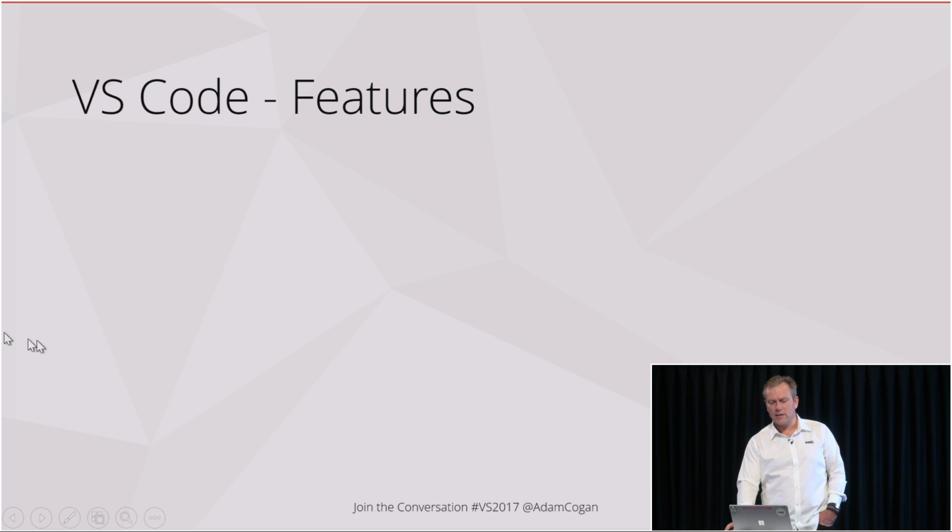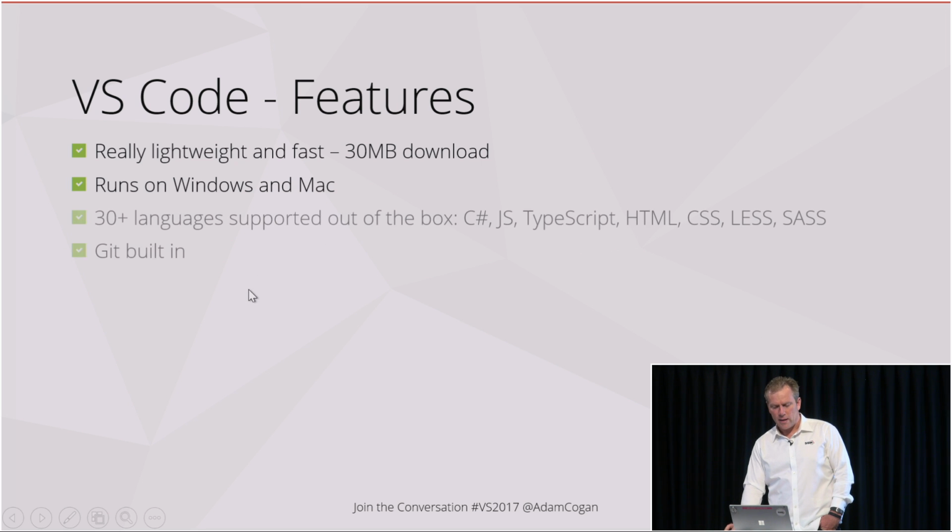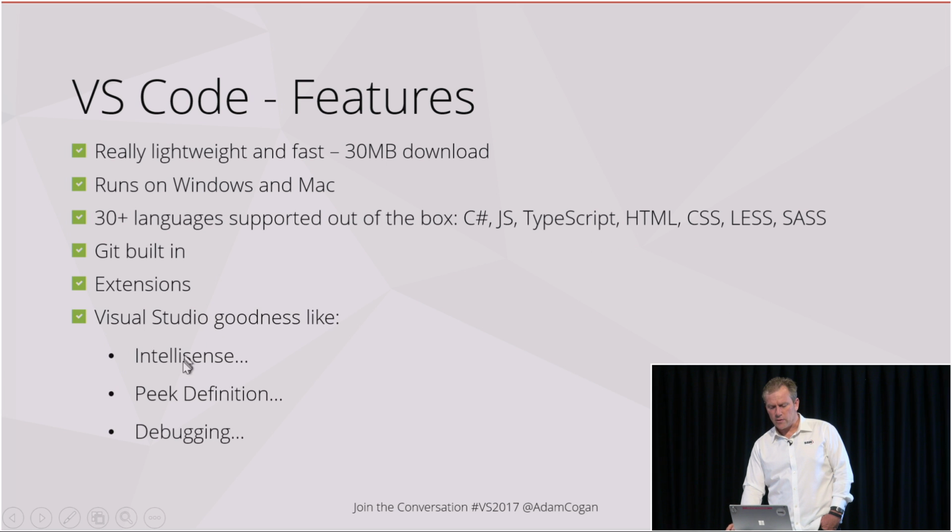Okay, so let's talk about the VS Code features. This is a little baby thing that you install. It's 30 megs. It runs Windows and Mac. It supports 30 languages out of the box. It has Git built into the menus. It's got extensions, and it's got great things in it such as Intellisense, peek definition, debugging.